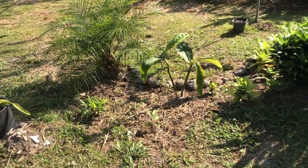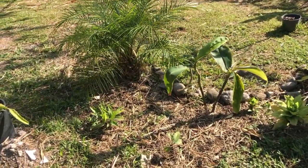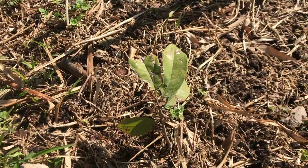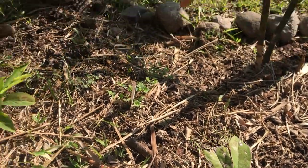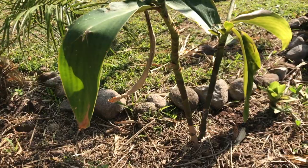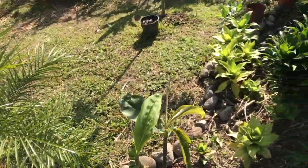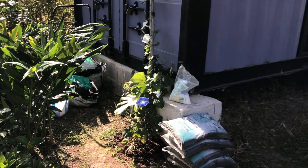This little area, not sure what's going to happen. I just put in this white ginger, so it's adjusting so far okay. This is a cherimoya tree seedling that I think I probably put in the ground too soon. Just planted that palm, so far it looks pretty good. This is not doing great at the moment, but I'm hoping that it's going to revive. That little corner's doing well. The morning glories are doing great.